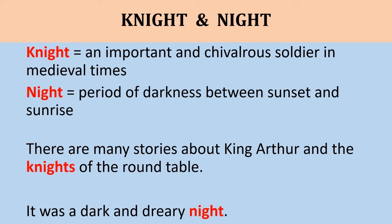Then NIGHT, night, is a period of darkness between sunset and sunrise. When there is no sun, we call it night. Here are two sentences. There are many stories about King Arthur and the Knights of the Round Table. These are famous stories. I'll tell you some of these stories in storytelling videos.